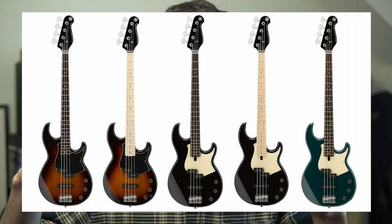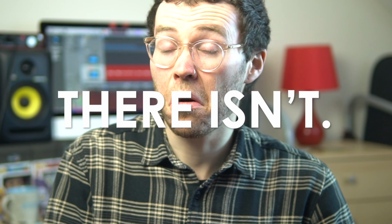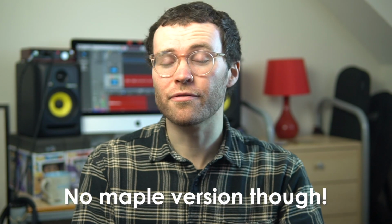The 434 in particular, at the time of recording you can get it around 500 to 550 pounds. And this is their kind of mid to lower range bass in the BB range. Below that we've got the 234, and I think there's a 334. The number at the end obviously refers to the number of strings, so you can also get this in a 5-string as well.